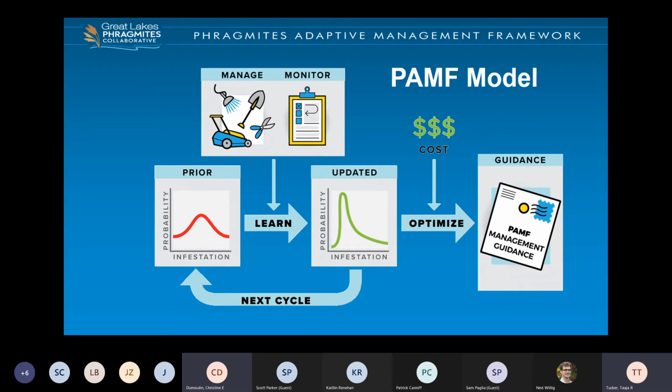Making changes after the fact is fine as long as it's in the same PAMF cycle. But once the model runs, because we incorporate data in a cumulative way, all of our results depend on all of our past results. So we don't want to have retroactive changes, because then we won't be able to trace back through what the model did anymore.